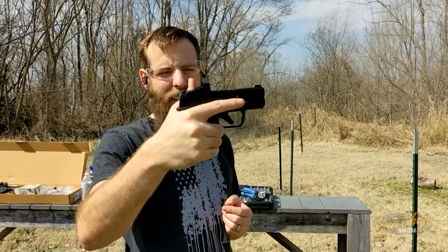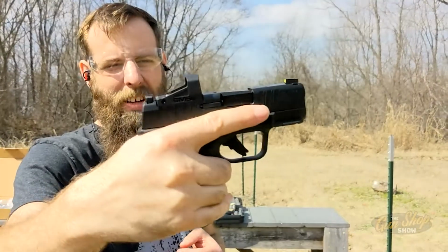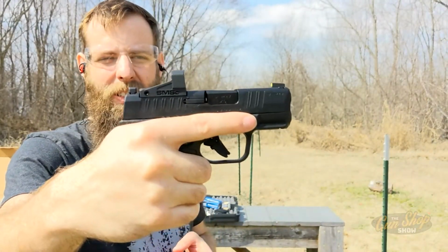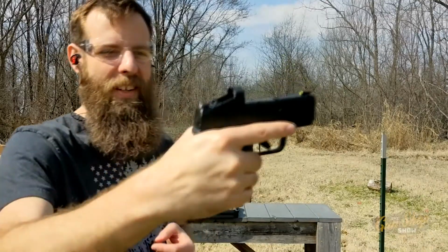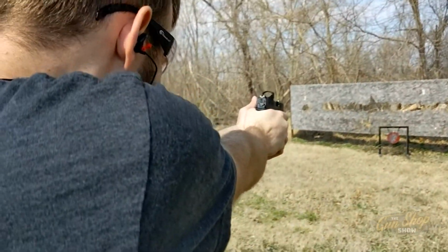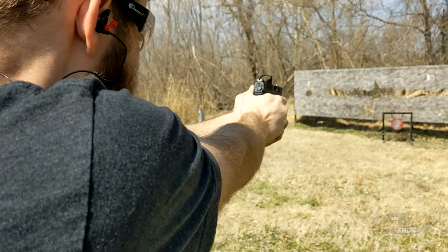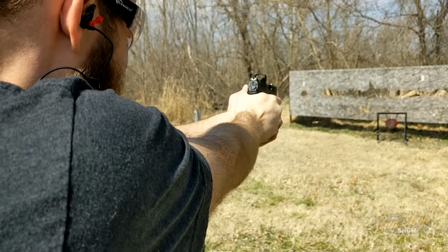If this isn't at least in your considerations as one of the best carry guns on the market, you're not checking everything that's available. I'm gonna give it a whirl. Yeah, that dot needs dialed.